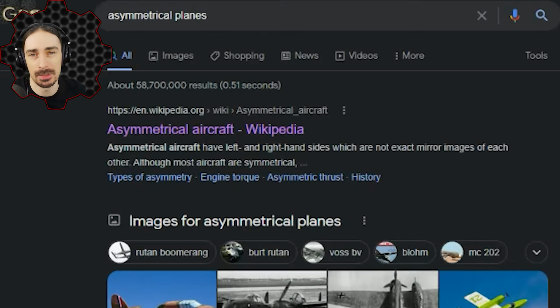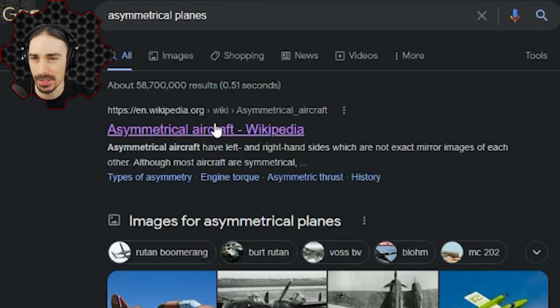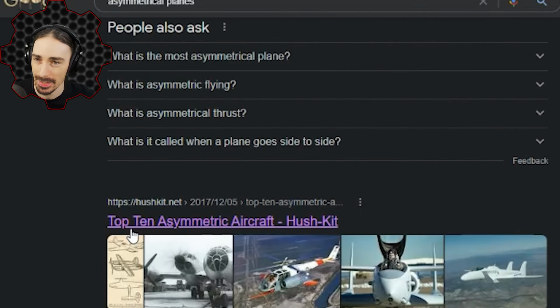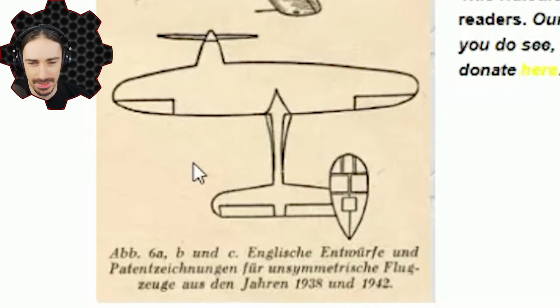So like any reasonable person trying to do their research on asymmetrical planes, I typed into Google asymmetrical planes. And of course the top result is going to be a Wikipedia article, but what caught my attention was this site right here titled Top 10 Asymmetric Aircraft. And I'm like, okay, I want to see the cream of the crop here, the best ones. So I clicked on this website and I am presented with the article, and my attention is immediately drawn to this right here. What is this?